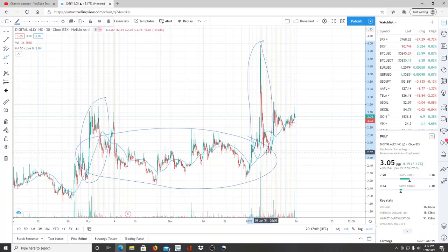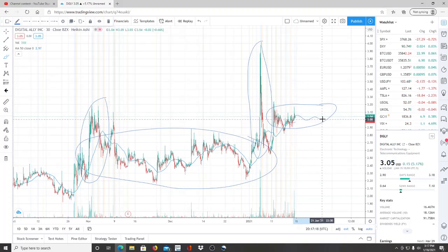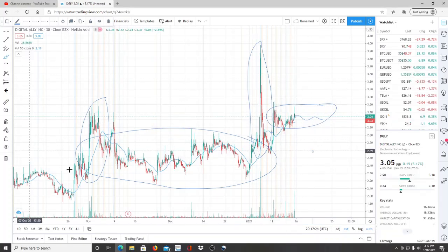It dipped down, ran up. It's consolidating right now. We want to see how this is going to play out tomorrow, the 19th, which should continue the consolidation. And we want to see how it's going to react on the 20th. Now, history doesn't tend to guarantee or repeat itself every time, but I'm showing you guys my reasoning behind why this is a stock you definitely want to add to your watch list going into this week.